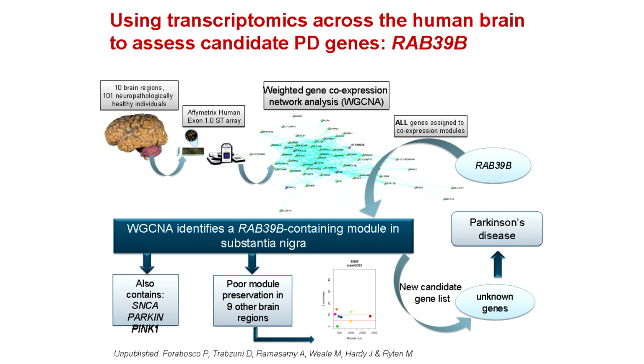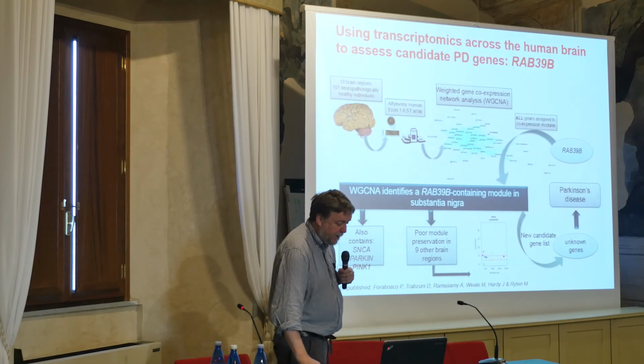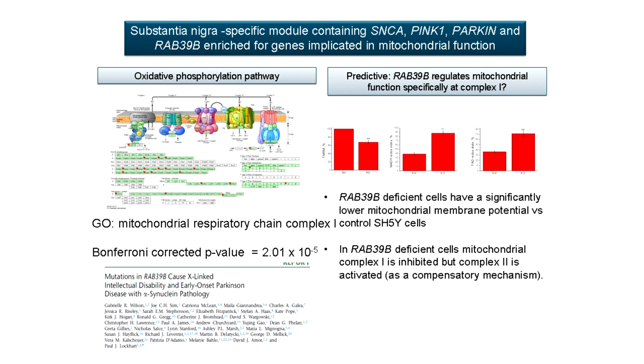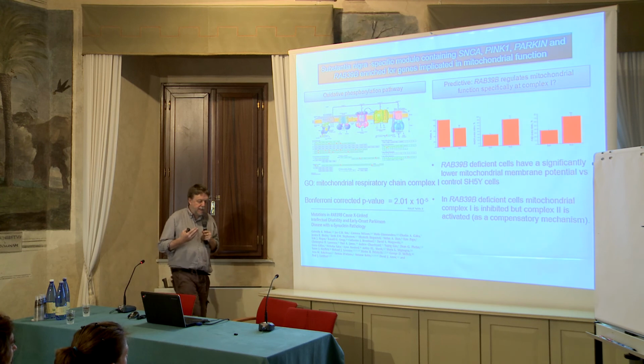And interestingly, when we did this analysis, we identified this gene, RAB39B, as possibly important in Parkinson's disease, because it showed evidence for co-regulation with these other genes involved in complex 1. And then subsequently, this gene was identified as a cause of X-linked Parkinson's disease. So to some extent, our analysis predicted RAB39B's association with Parkinson's disease. And so this is saying that if you have a deficit in complex 1, then the most likely way for that to manifest is as Parkinsonism.